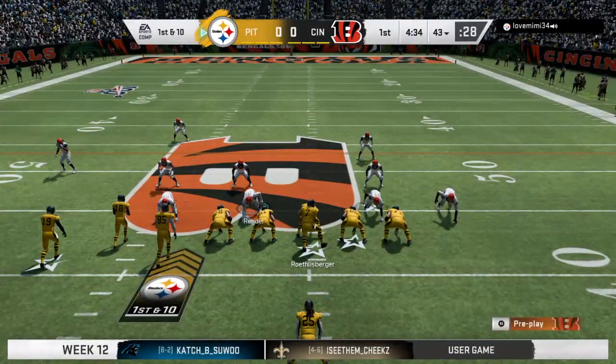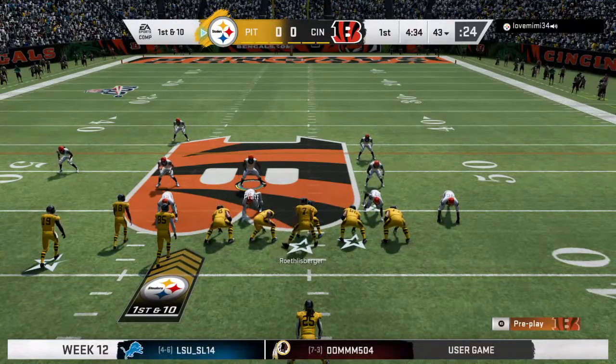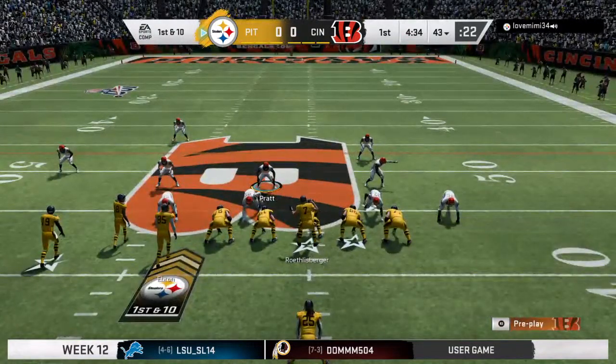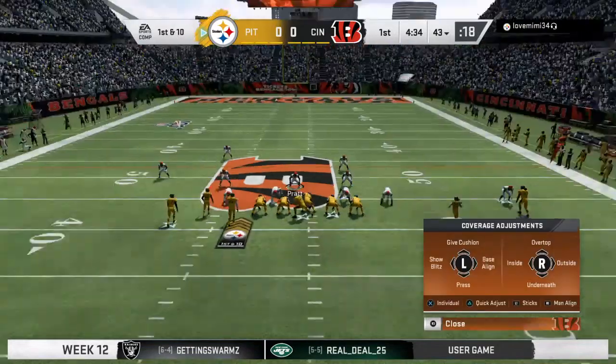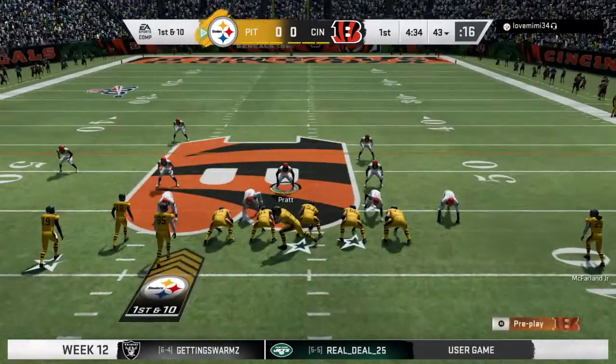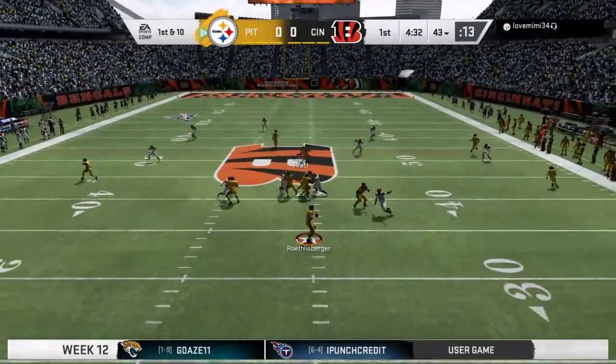Switch. 50. Tighten up. Hey, echo. No spacing. Kill it. Motion me out. 57. Mike 57. Let's go. Roethlisberger.